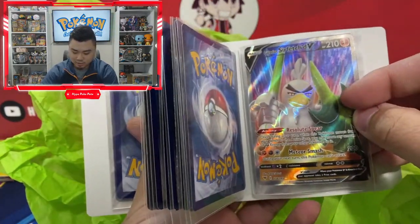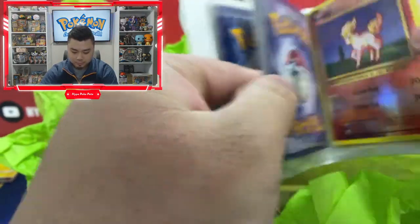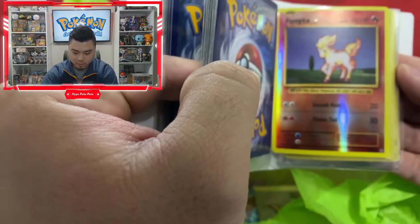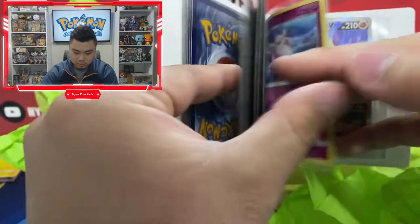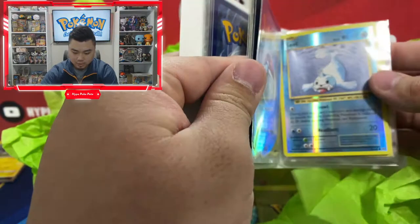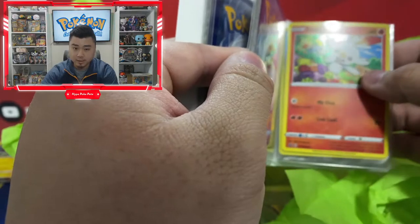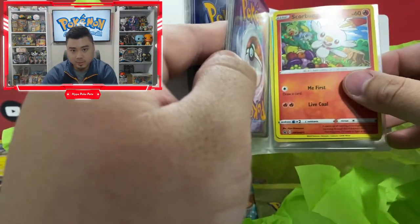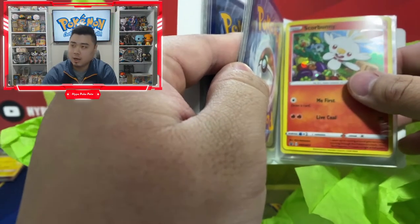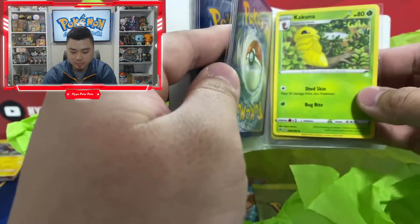We have... okay. Galarian Sirfetch'd V, that is from Vivid Voltage. We have Ponyta from the Evolutions packs. Dugtrio. We have Clefable. Seal. Score Bunny. I don't know if you guys have ever seen it. It's like a Vivid Voltage pack and it has like a pin. No, not a pin, a coin, and it has Score Bunny as the promo card. I've gotten a bunch of those.